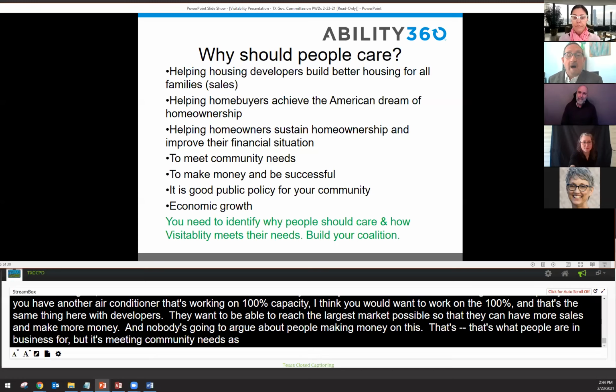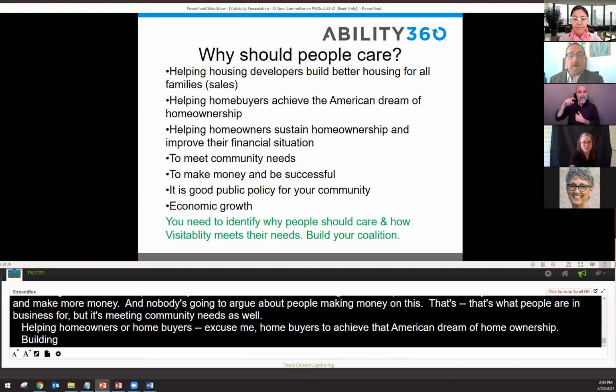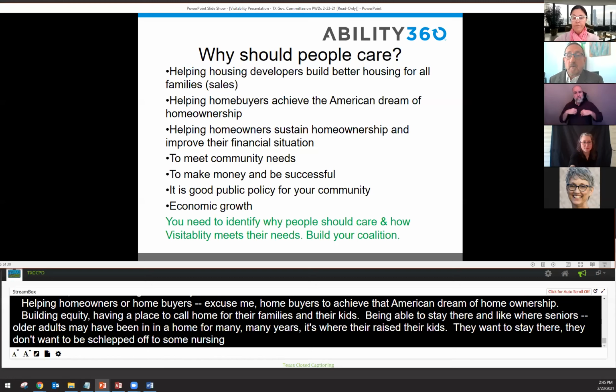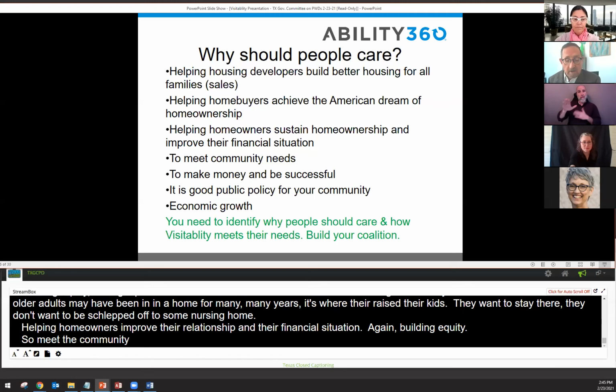Helping homeowners or home buyers to achieve that American dream of home ownership. Building equity, having a place to call home for their families and their kids, being able to stay there. Like where seniors or older adults may have been in a home for many, many years. It's where they raised their kids. They want to stay there. They don't want to be schlepped off to some nursing home. Helping homeowners sustain that ownership and improve their financial situation. Again, building equity, to meet the community needs. Again, it's hard numbers. The numbers actually help to speak to being on the right side of visitability. It's meeting community needs.